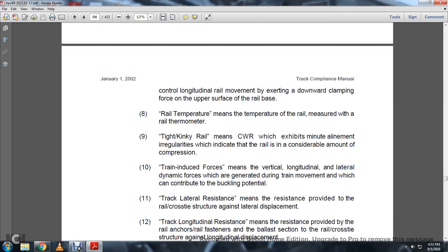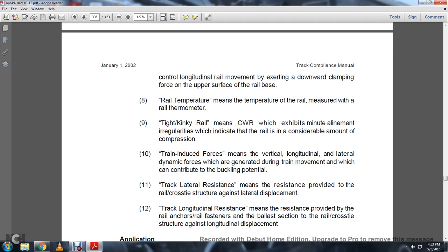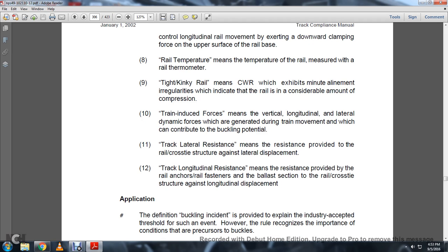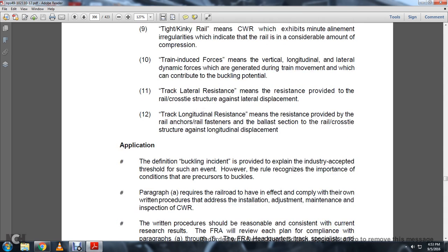8. Rail temperature means the temperature of the rail, measured with a rail thermometer. 9. Tight or kinky rail means continuous welded rail which exhibits minute alignment irregularities which indicate the rail is in a considerable amount of compression. 10. Train-induced forces means vertical, longitudinal, and lateral dynamic forces generated during train movement, which contribute to buckling potential. 11. Track lateral resistance means the resistance provided by the rail-crosstie structure against lateral displacement. And 12. Track longitudinal resistance means the resistance provided by the rail anchors, the rail fasteners, and the ballast section of the rail-crosstie structure against longitudinal displacement.